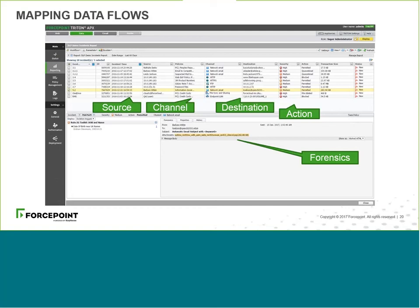Now, as with discovery, you get very detailed visibility in terms of what is going on from an incident level, so we can see who was doing something, both from a time and IP address, but also from linking with Active Directory. What was the actual channel that was going up? Was it web? Was it email? Was it endpoint? Was it USB drives? Was it a cloud application? Was it something like a print screen capability?